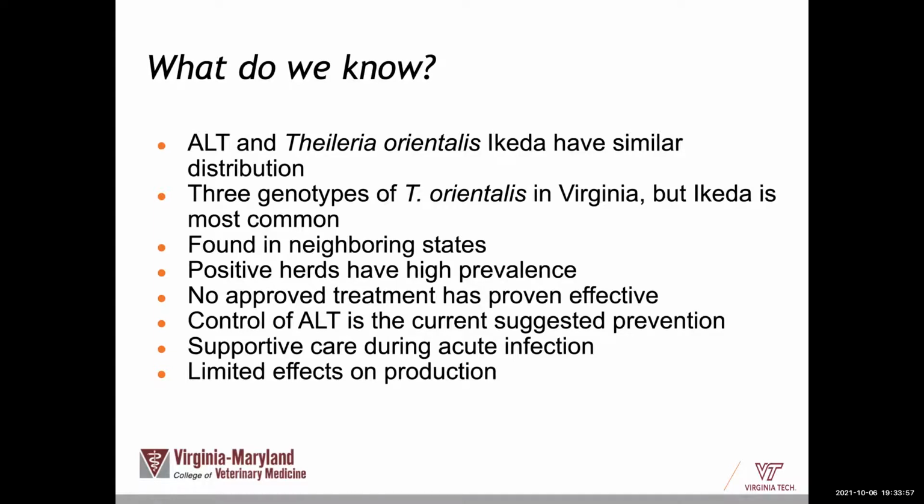We can also look at, we have a semi-quantitative measure, so we can guess, not exact terms, but roughly whether this is an acute or a chronic persistent infection based on the number of parasites that we detect with the PCR. So right now, persistent infection doesn't seem to have any effect on production. It's just the acute portion of the infection.